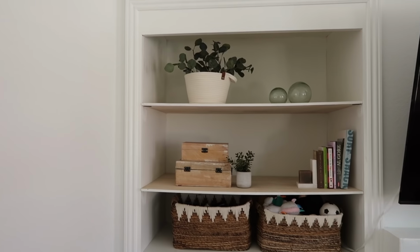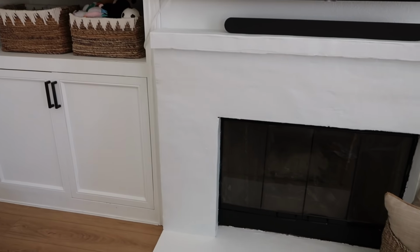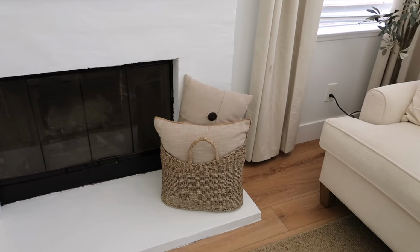One of them has the kids' toys in it. And then I just have books that we've been collecting. Two stacked boxes, and then there's not really much there. I'm leaving it blank just because I don't want it to be too busy in this area. But yeah, and then the rug is from Pottery Barn. I will try to link that one down below as well.